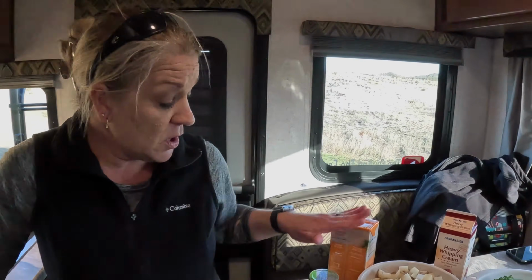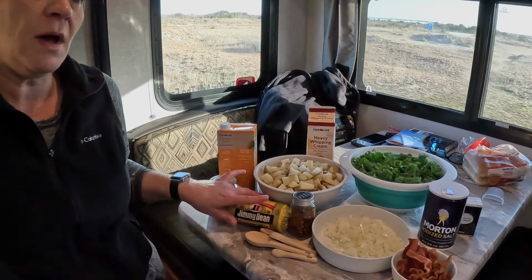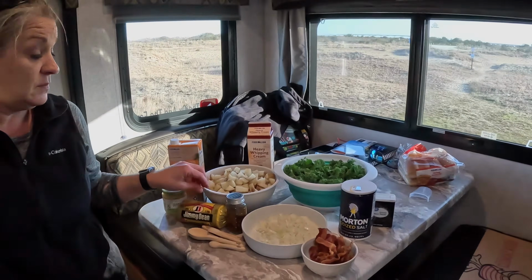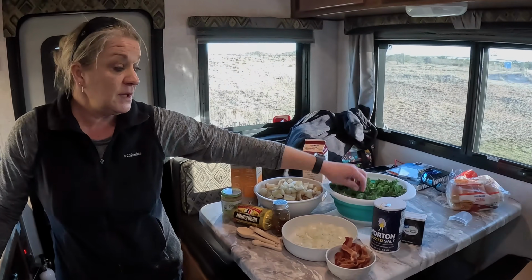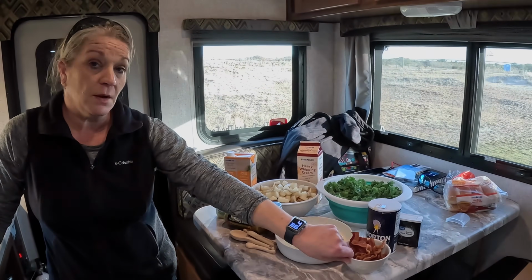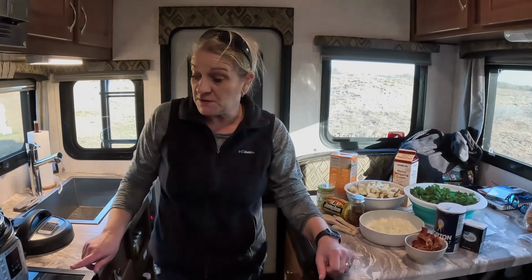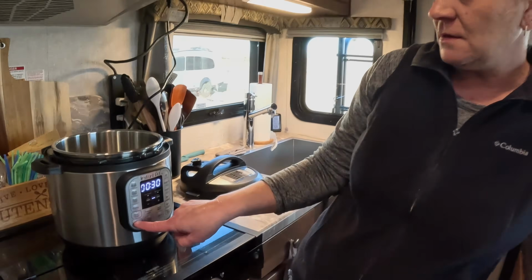You're going to need some chicken broth, some minced garlic, some pork sausage. I prefer Jimmy Dean. Tastes really good. I'd rather pay a little bit more for the Jimmy Dean. Some crushed red pepper, about 5 or 6 russet potatoes, some heavy whipping cream, some kale that you've already taken off the stems, salt, pepper, bacon that will crumble up later and put in it, and then some diced onions. If you have an Instant Pot, the first thing you need to do is plug it in, turn it on to saute.